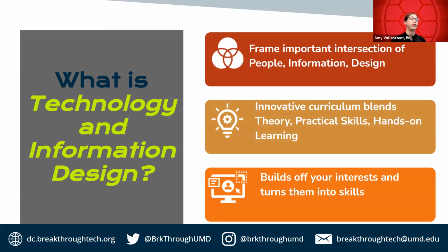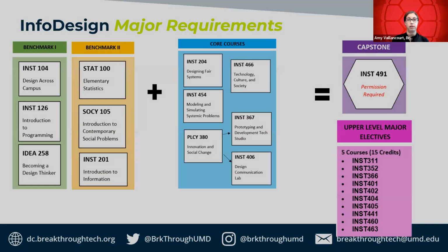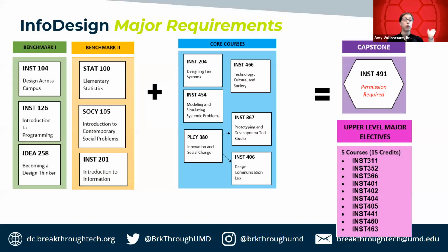And a lot of the electives are things like, I think there are 2 game design classes. There's one on, I believe, social justice design thing as well. So, and we're still building this program. Again, you notice the benchmark ones are very similar to our other 2 majors as well. This one adds in sociology, which is noteworthy, and it has its own benchmark of INST 104.